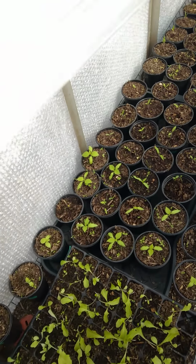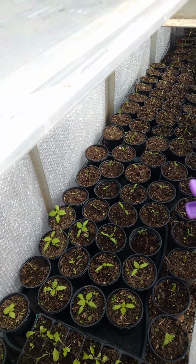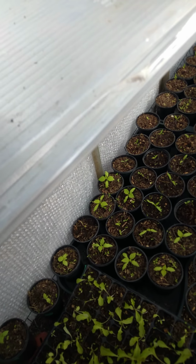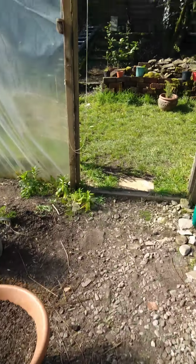There's chilies, and there's lots and lots of tomato plants. And they do all right in there. It's better than having them indoors because they get direct light and they don't grow skinny. So that works well. Now a bit more about potatoes.